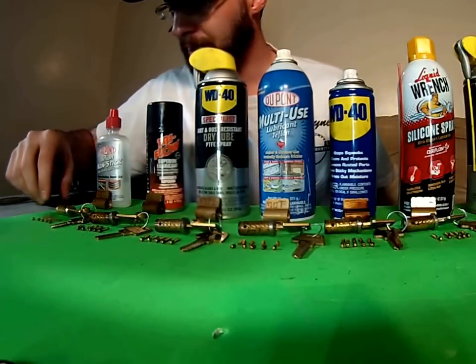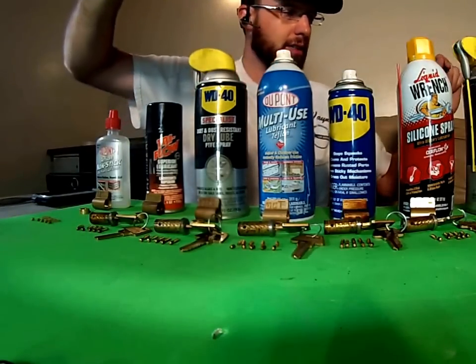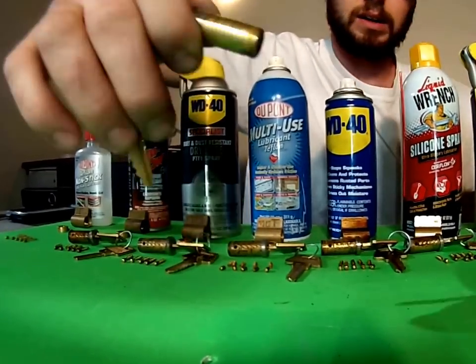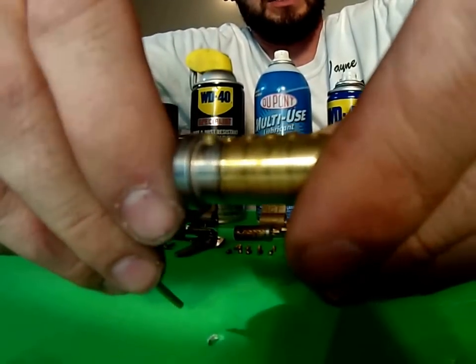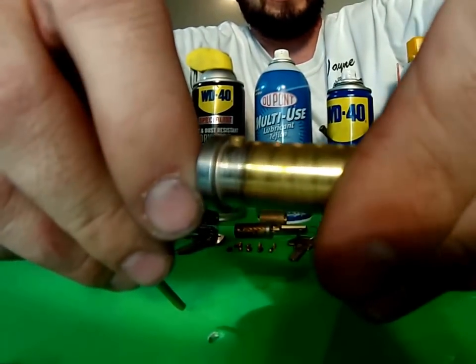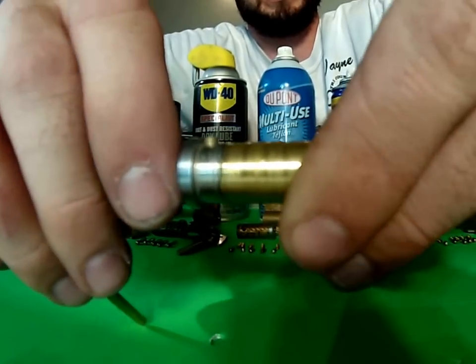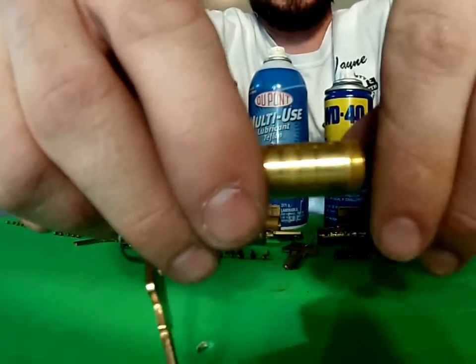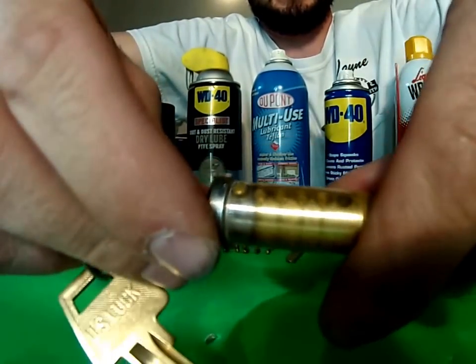So the first thing that we're going to do, a good test for this is, when I pull this key out, you'll see how the pins move, okay? Them moving smoothly like that and not getting stuck in any one position is exactly what we want to see. So the dry Teflon right here is a perfect example of what we want to see. We want to see that everything moves nice and easy in there.